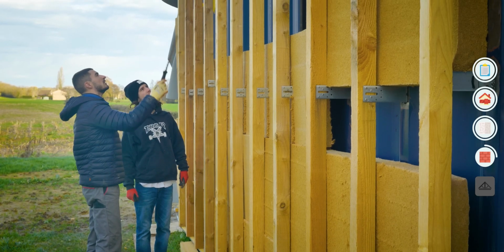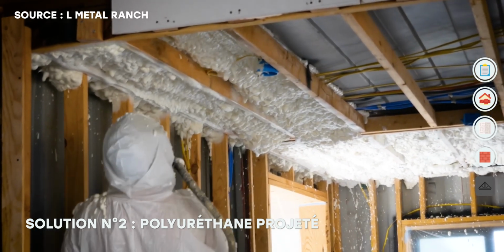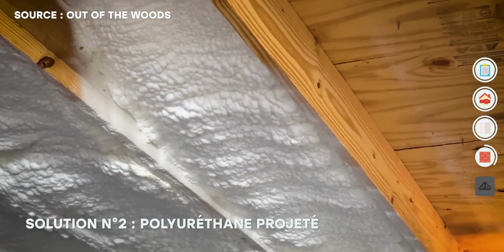Outside, it's going to be pretty much the same. We're going to have to recreate a wooden structure, this time to hold our insulation and especially to support the covering that we're going to put in place. That means wooden siding, aluminum, plaster, whatever you want. In this wooden structure, we could very well spray expanding polyurethane foam just like we wanted to do under the container. That would fill the gaps well. It's nice to see. However, I don't recommend this solution at all, and I'll explain why.